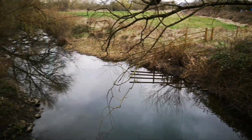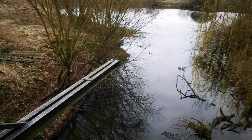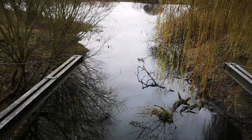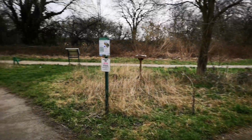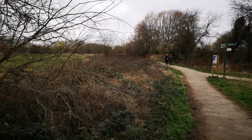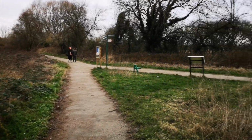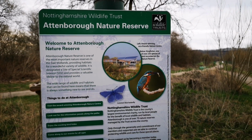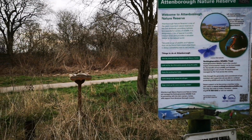So there you go guys, this is the last bit of the River Erewash, where it runs into the River Trent. It's very low at the moment, very low. So, up that way, up that path where those two people are walking down, that takes you up to Attenborough Nature Reserve. I see the bird on the table there, feeding.